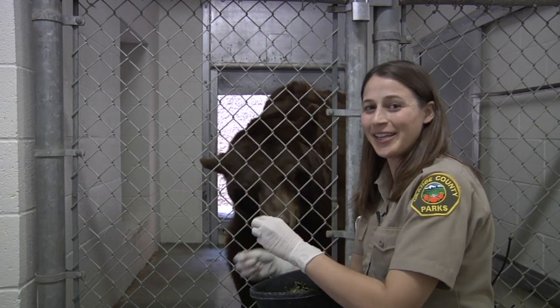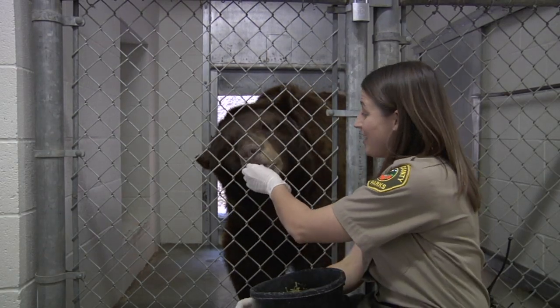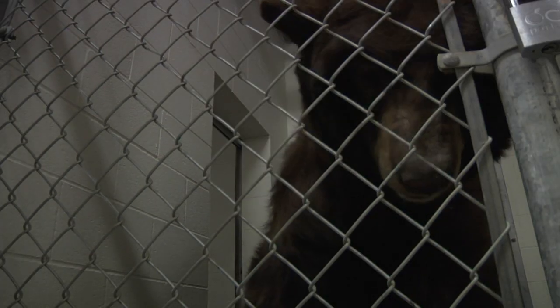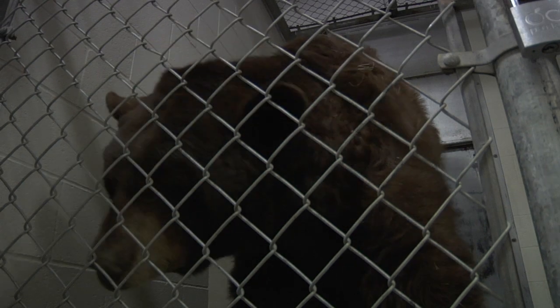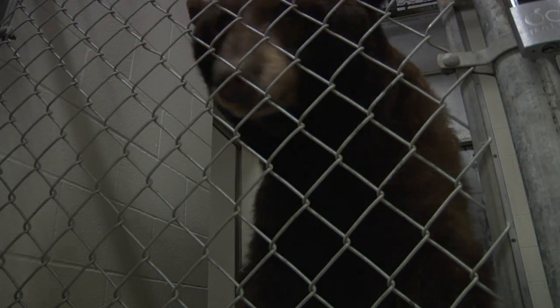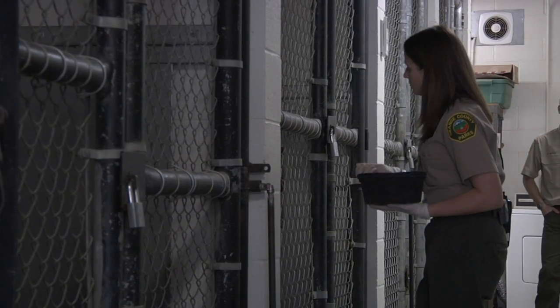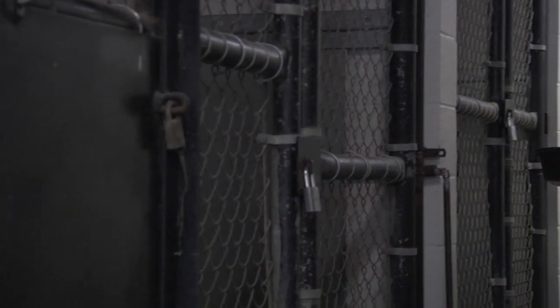My name's Lauren, I'm a keeper at the Orange County Zoo, and this here is Nacho, one of our two black bears. You might notice our bears have gone off exhibit right now. They're in the back having one of their training sessions. We train both of our black bears every single day at different times, mostly so that when they need to come inside on cue, it's very low stress for them.